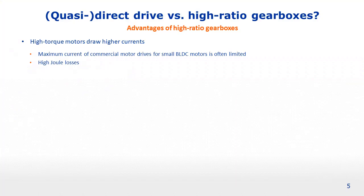The main disadvantage of high torque motors is the fact that they draw higher currents, and this causes all kinds of problems. The first problem is a problem of commercial availability. The motor drives that are supposed to supply the current to the high torque motor are typically designed for smaller brushless DC motors of a more regular type. And so their current is also often limited to what is expected to be normal for these conventional motors. I have to add there that suppliers are gradually increasing those current limits in response to the increased interest in high torque motors.